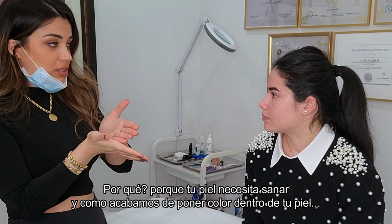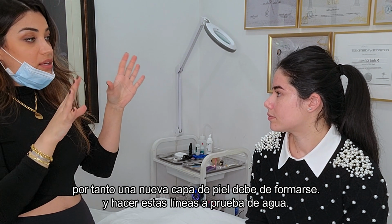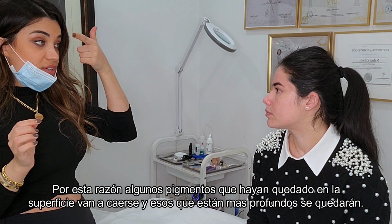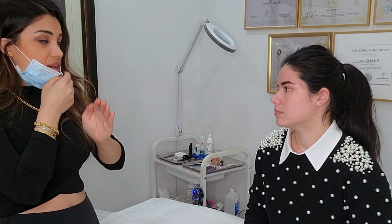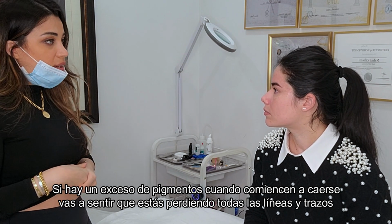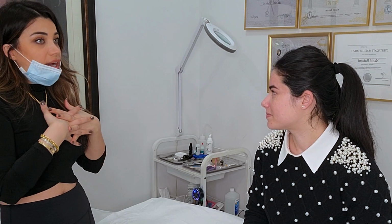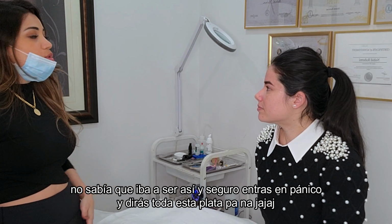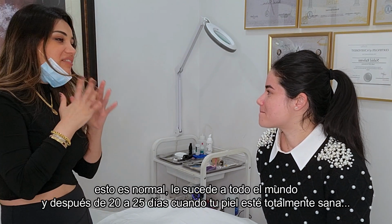We just put some color inside it, so a new layer of skin needs to form and make these strokes waterproof. Some pigments that are on the surface are going to go away. Those that are in the skin are going to stay. When the excess pigments are leaving your skin, you're going to feel like, oh my god, my nano brows are coming off. You're going to panic. So much money I spent, they're all gone. It's normal. It happens for everybody.